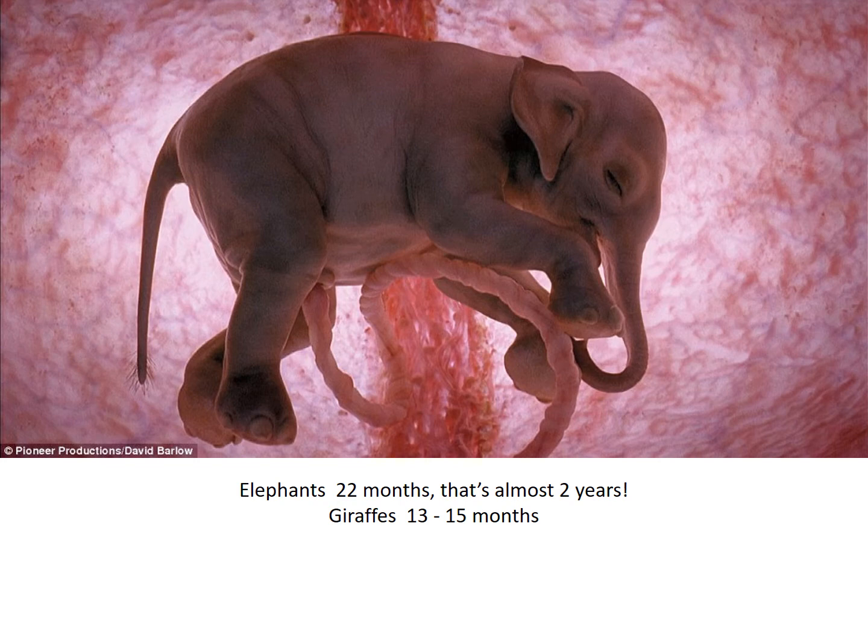What I'm trying to emphasize is that humans come out pretty much half cooked, meaning they're not ready to take care of themselves. They can't run away, they can't protect themselves. So our 9 months, our 40 weeks, is really only the beginning of the developmental stage. They can live outside, but not without a lot of help from mom and dad.